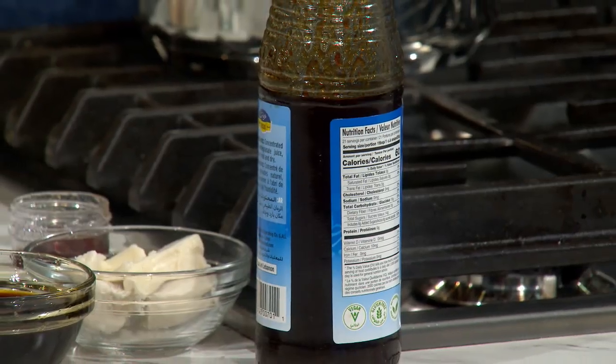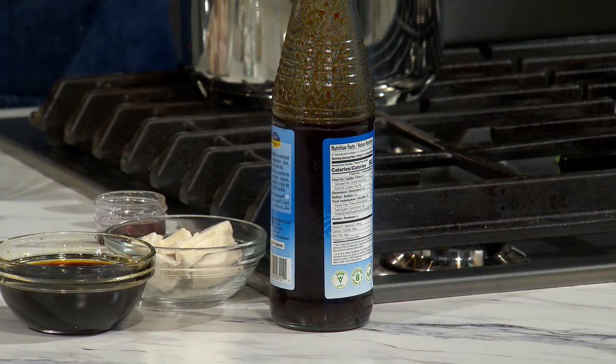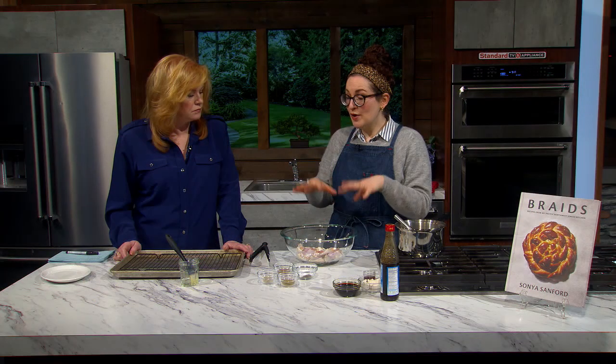Are you familiar with pomegranate molasses? No, I've never tried it. So pomegranate molasses is reduced pomegranate juice. My favorite brands really just make it with 100% pure pomegranate juice, but some add a little bit of sugar because it's so tart when you reduce it. Puckery and so delicious. So that is going to be the sauce. But before we get to that, we want to add a lot of flavor to the wings themselves.